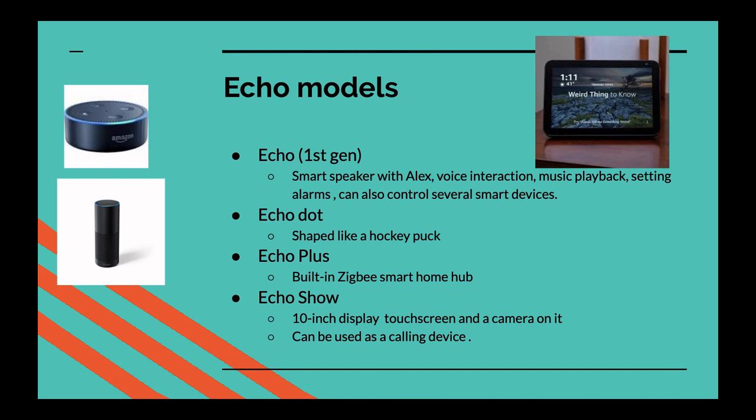Zigbee is a smart home hub standard that lets devices communicate with each other, and while it doesn't cover every single device, it does account for a huge percentage of them. So the Echo Plus could potentially save you a lot of messing around with individual product hubs. So that's basically the main difference of what the Echo Plus has to offer.